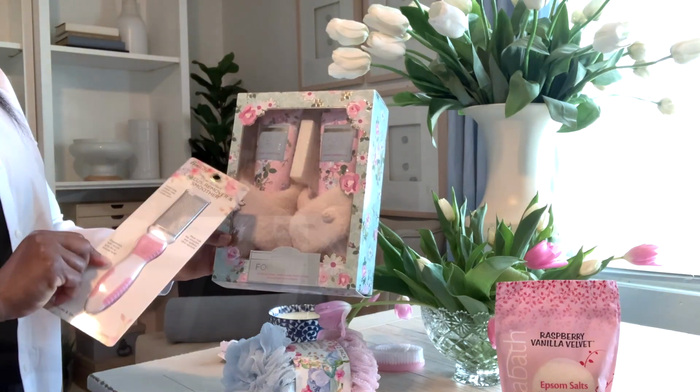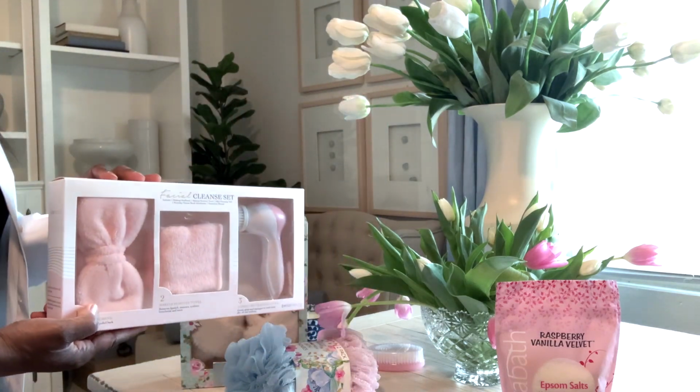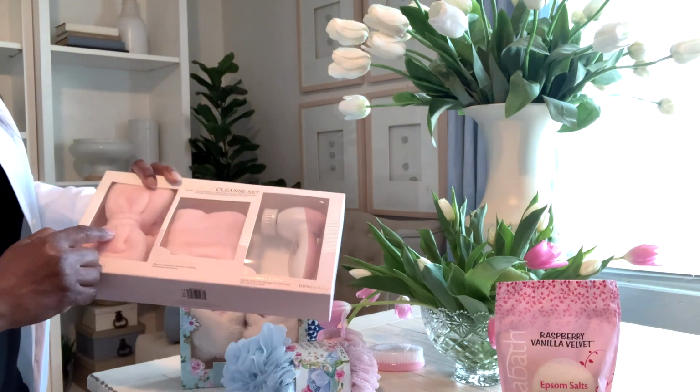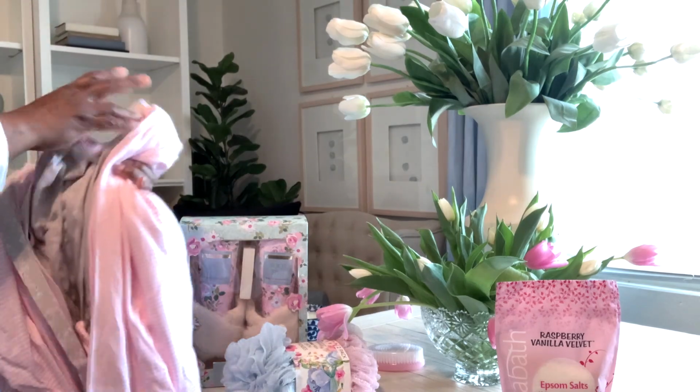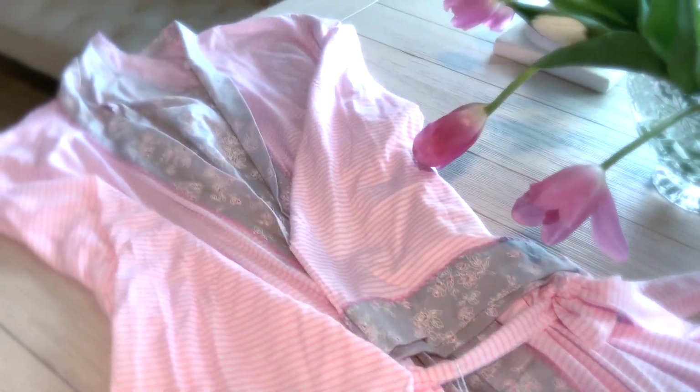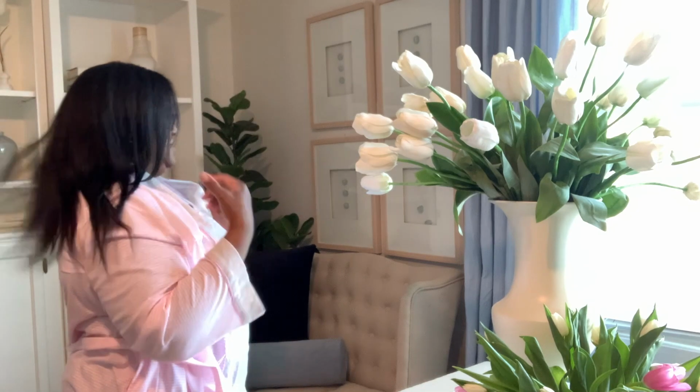And here I'm featuring an item that has the hair turban that she can use to pull her hair back, as well as a soft towel that she can use when removing her makeup, or just to pat her face dry after giving herself that wonderful scrub. And then of course, get her a beautiful set of pajamas that she can use when she's creating that lovely bath area.